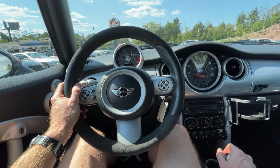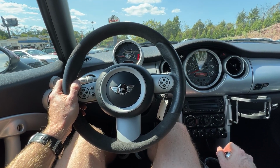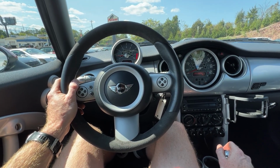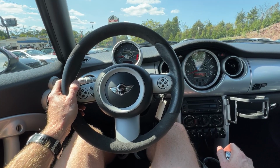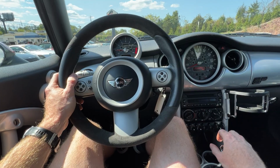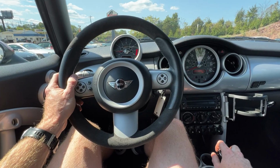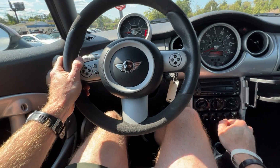This is as close to driving a go-kart on the street as I realistically have ever done, and it really takes the Mini experience to a very hard to reach level. So this is our 2006 Mini Cooper GP, number 265 of 2,000 units worldwide, and let's go for a drive.